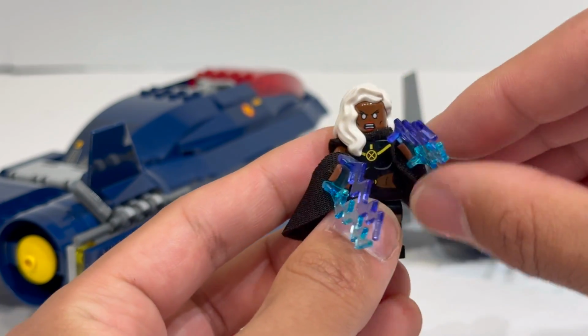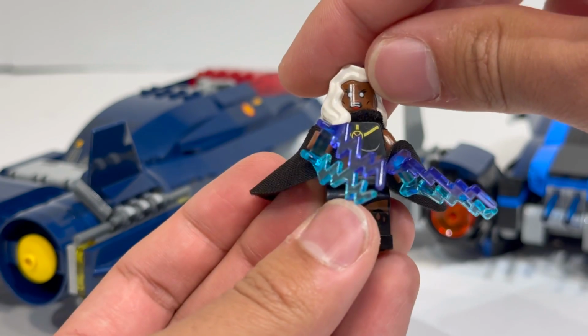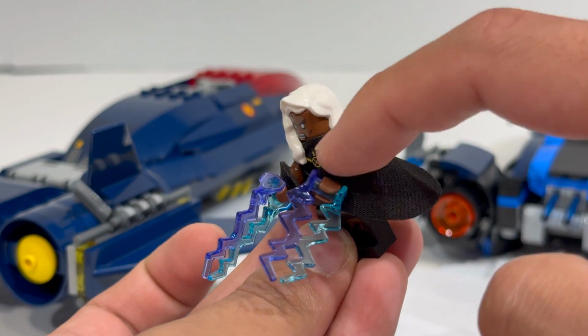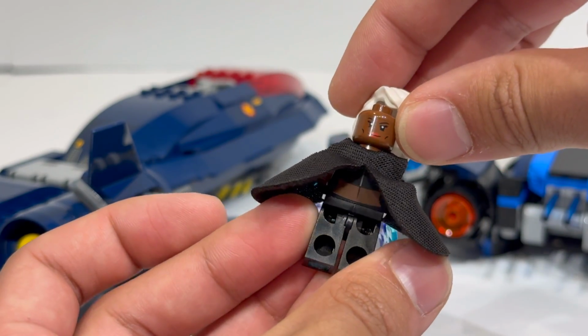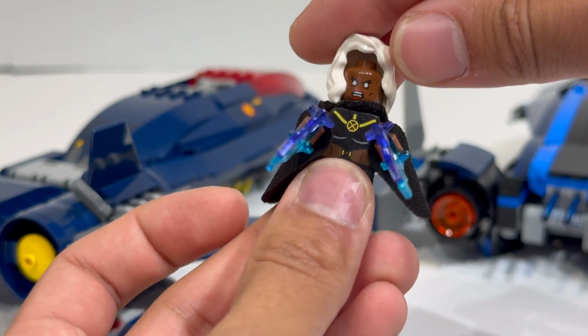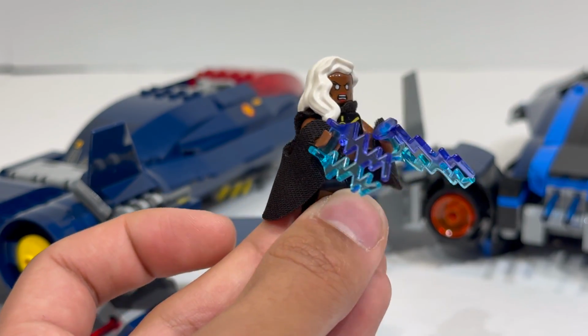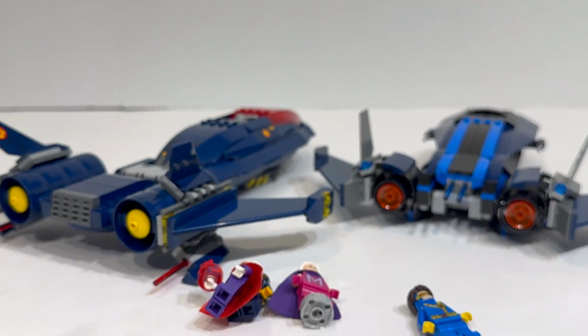Lastly, the set did come with Storm, who is using a very similar cloth attachment as the brand new collectible minifigure series version, which is really cool. It is very unique and one of the few figures that has cloth reaching around the hands, but overall, nothing super interesting to see here. I feel like this is probably the coolest figure in the set for me personally, because it is so detailed with that cloth piece, but it is definitely a lot upgraded in the brand new collectible minifigure series.